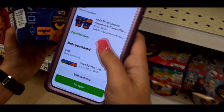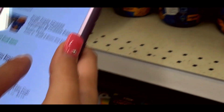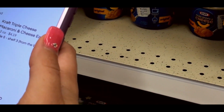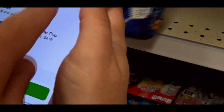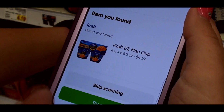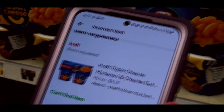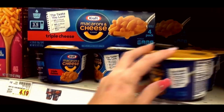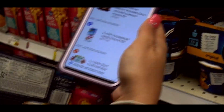Okay, so this is a good example. Right here, you thought that you picked the right item, and it says, item requested was this, item you found was different. So what's different about them? If you look at them, you'll notice that it's the triple cheese. So that's the triple cheese. And then just hit try again. So it won't let you get the wrong thing.